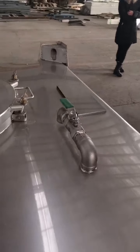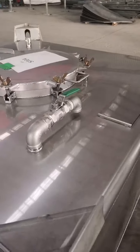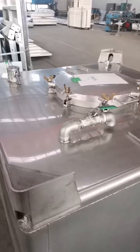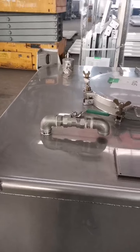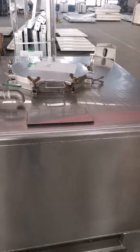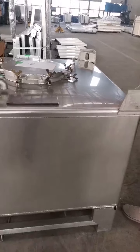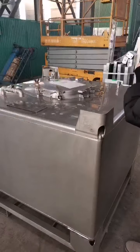When the pressure in the tank is too high and reaches the safe starting pressure, the safety valve will exhaust outside to avoid deformation due to excessive pressure in the tank. And then let's open the tank to see the inside.